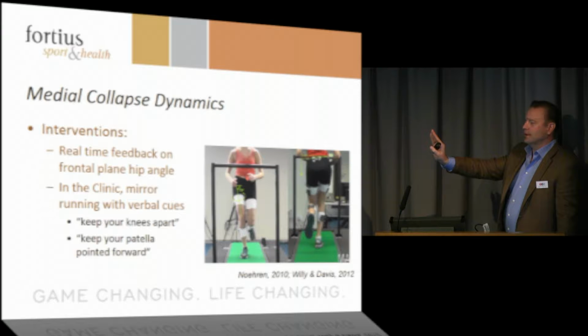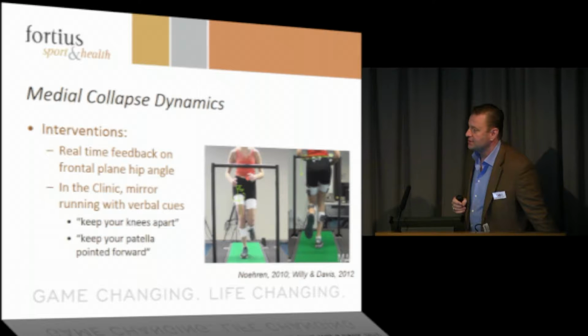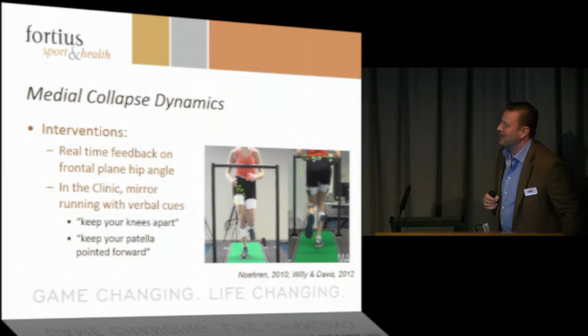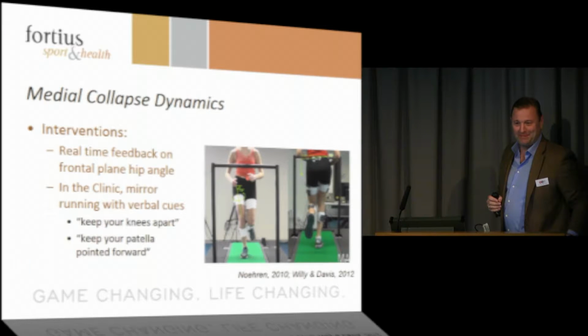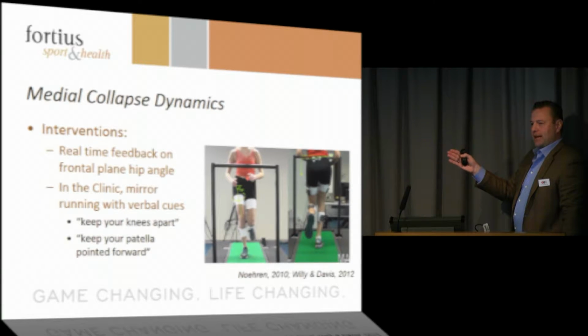The cues that they're looking for as they're running are really to keep the knees apart and to keep your patellas moving, looking forward. As they run, they're watching themselves, and they can make these adjustments. The other verbal cue often is to squeeze the gluteals together. And I'm still waiting for someone to explain to me how you do that, but keep that in mind. The easier ones that aren't quite as intriguing are about keeping your knees apart, looking for more hip abduction and external rotation of the femur by trying to keep the patellas looking straight ahead.